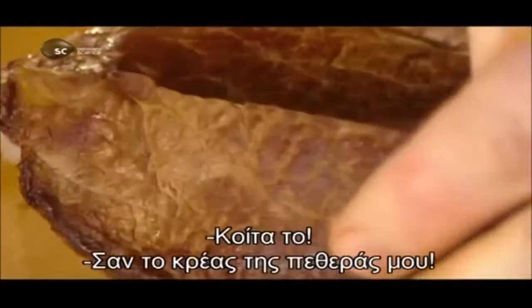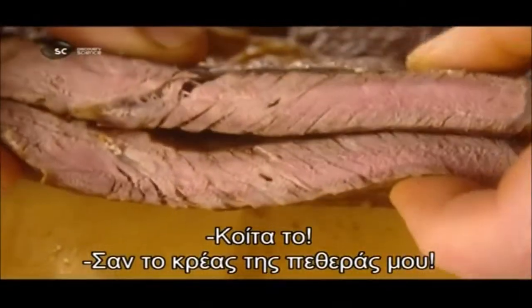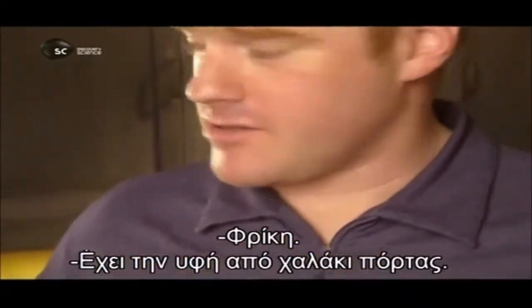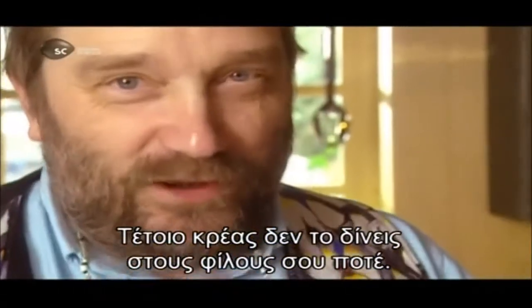Now this... Oh, look at that. That is meat for my mother-in-law. That is thoroughly unpleasant. It actually has the texture of a doormat. Not that I've ever eaten one, but... Yeah, that's the sort of meat you wouldn't want to feed to any good friends.